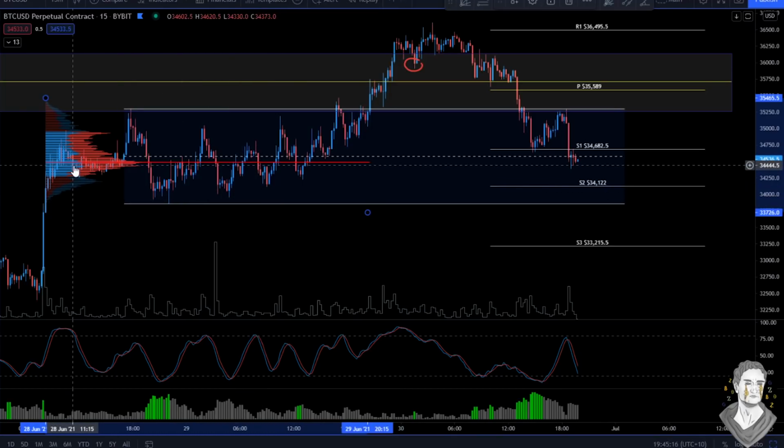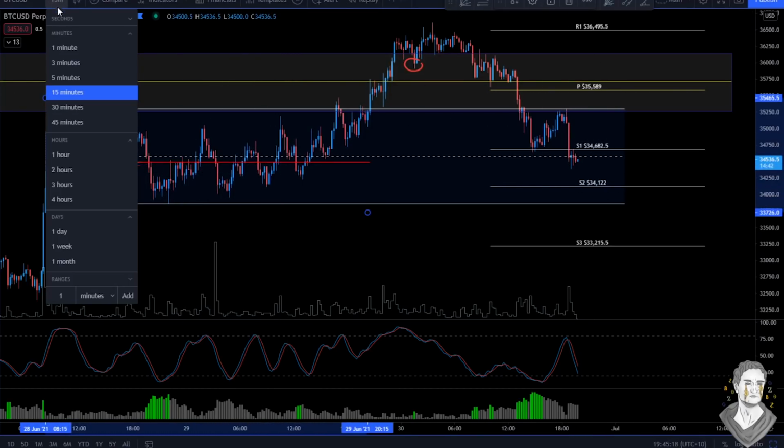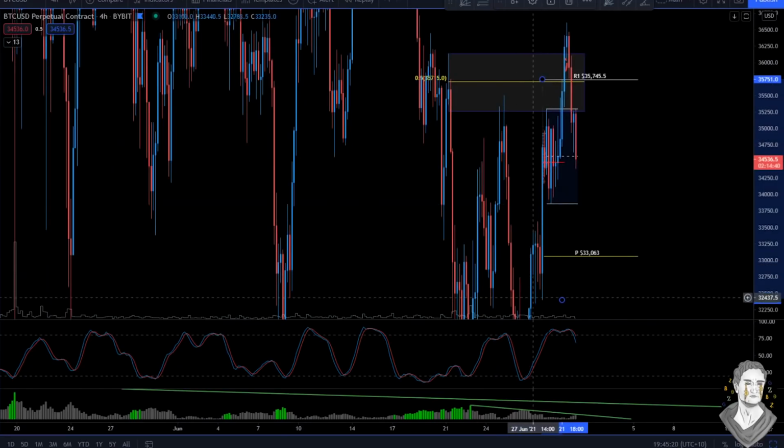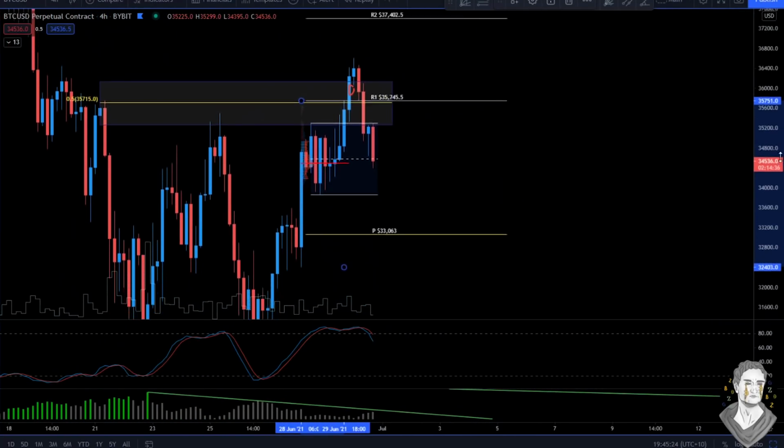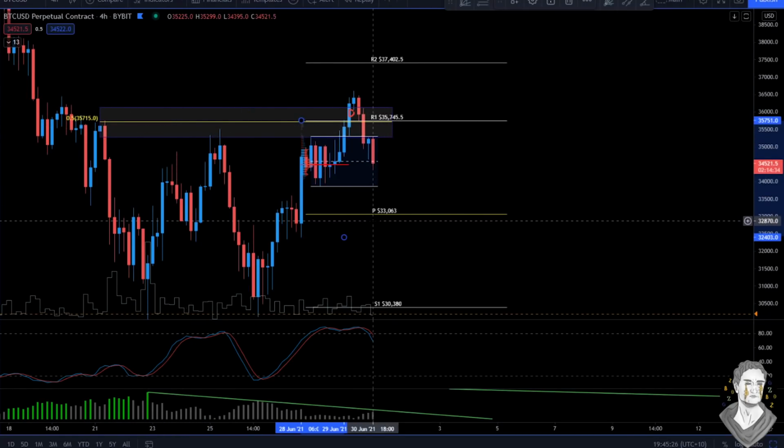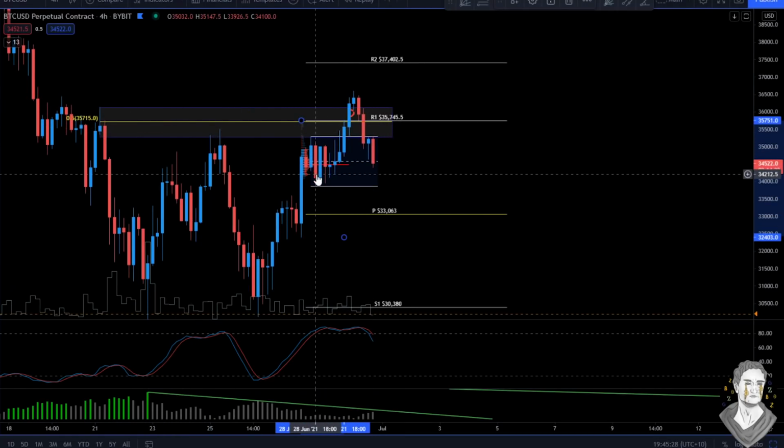Now, like I said, this is a lower time frame trade as well, because if we go onto our 4-hour time frame, of course, the stochastic was a very good sign this morning, and the bearish order block on the high time frames here. However, inside of this range, that is the regions to be watching.